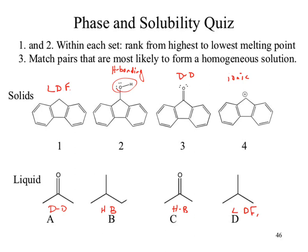C has dipole-dipole as a second level. B has LDF. What does that mean? C is stronger. We'd get C, B, A, D. Follow? Cool.